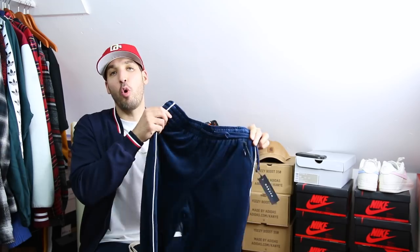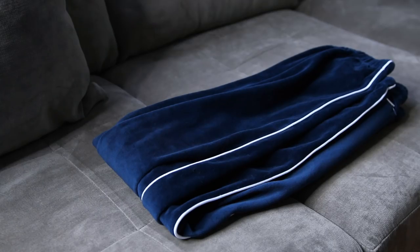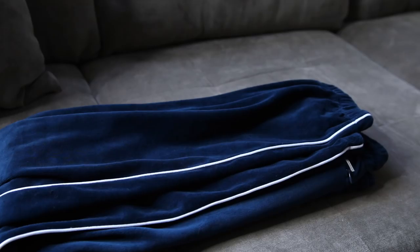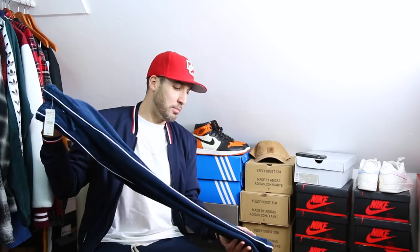We got some velour life up in the mix. These were on sale for 26 bucks. They are all velour with white piping going down the side. I can't say that I was actively out looking for velour pants because I actually have a couple pairs, but these ones kind of just jumped off the rack at me. I was like, what is up with those?